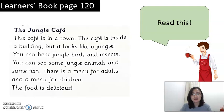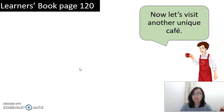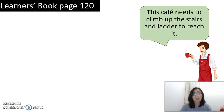The food is delicious. So, since it's a jungle cafe, there are animals, there are birds, insects, there are trees, of course, there. However, this one is located in a city. So they probably rented a place where they decorated it as a cafe that looks like a jungle. So that is our first cafe. It's a jungle cafe.